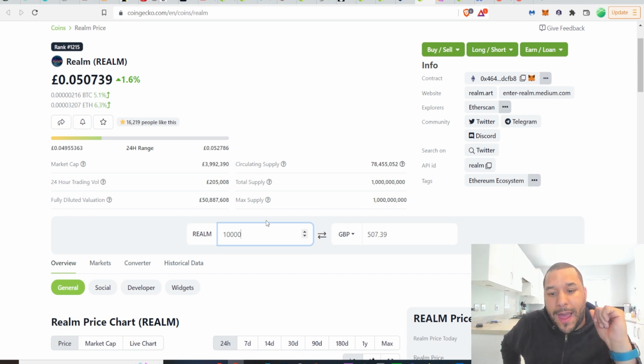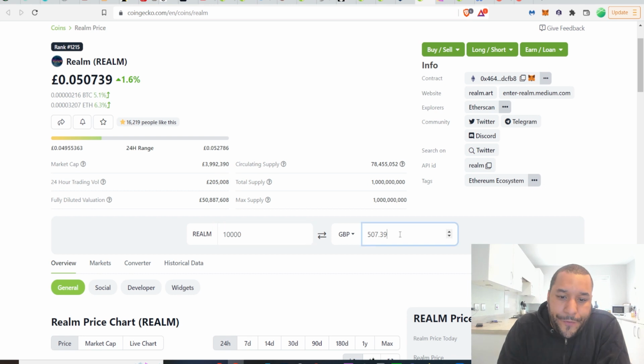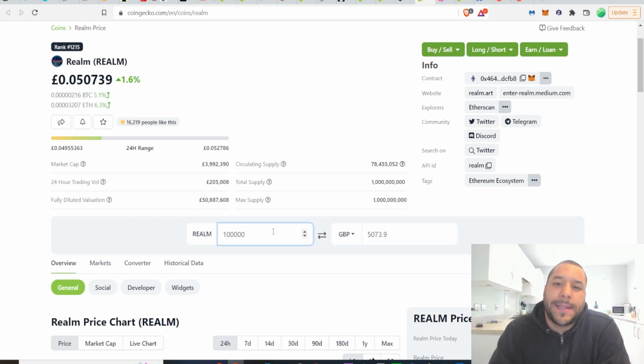Very doable for the average person. If you could afford it, go for the 100k. Because when this goes back to £1, that's 100 grand. You best believe I'm going to put my voice like this.